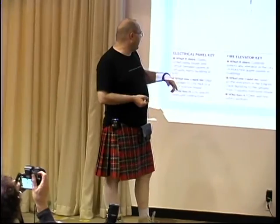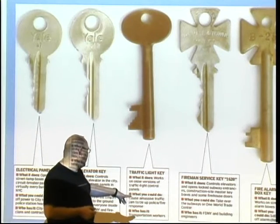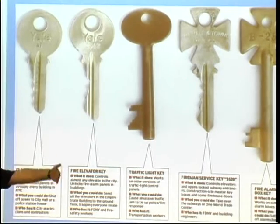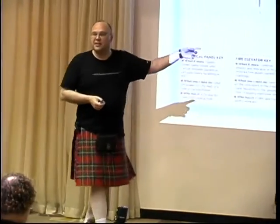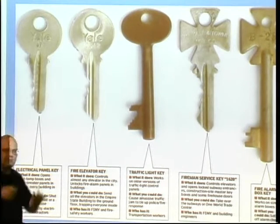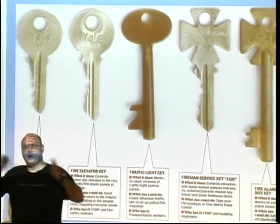This one is a traffic light key, so all the lights red, all the lights green, total chaos. That's the fireman service key, 1620. You could take over the subway or One World Trade Center. This was some time ago. And actually, we've seen that one before. That's the subway system key. So inflation kicked in, because this is way more expensive than if you just buy that. So don't go for the set, guys. And that's a fire alarm box, so you can turn all alarms on, all alarms off. Terrorists shouldn't have these keys. Here they are.